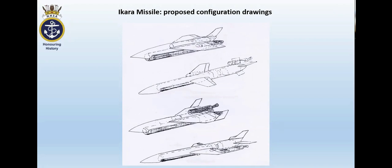Now, at this time, in late 1959, 1960, there was considerable friction between the Navy and the government, and the Air Force for that matter, over the future of the RAN's fleet air arm. This was because the Air Force were attempting to convince the government that the RAAF could manage the defence of the fleet on its own, and as such, the Navy had no real requirement for its two existing aircraft carriers, HMAS Sydney and HMAS Melbourne. So the stage was set for a fairly epic showdown.